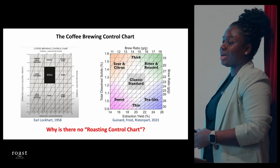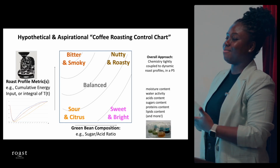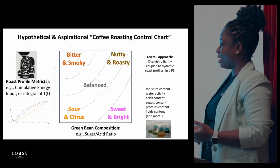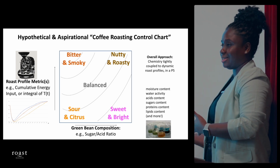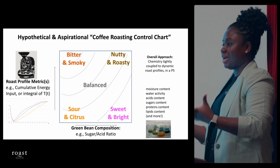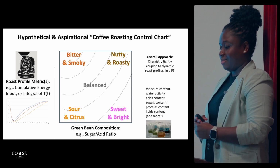So here's a hypothetical coffee roast control chart that might change by the end of my research, but this is what we envision it to look like. What we are hypothesizing is that you take a certain parameter of your green coffee, let's say your moisture content or your sugar content, on the x-axis, and then you take a certain roast metric on your y-axis. By these things, you should be able to predict what your coffee is going to taste like once it's roasted. So this is the overarching goal of my research.